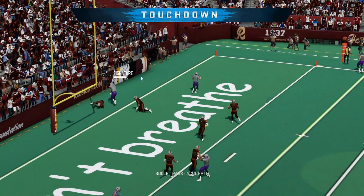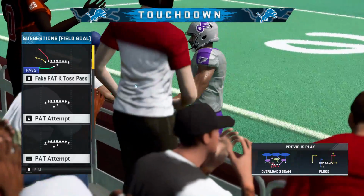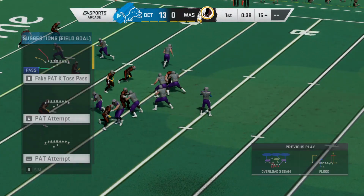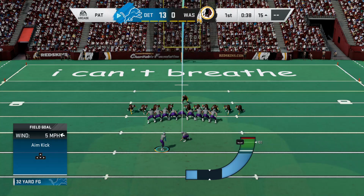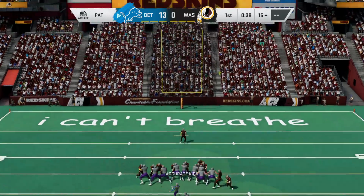And that is caught. Touchdown, Detroit. A 12-yard touchdown grab. And the Lions are able to extend their lead. That's one of those touchdown tosses where if it's an inch to the right or left, it's not a touchdown. He had to put it right on the money.